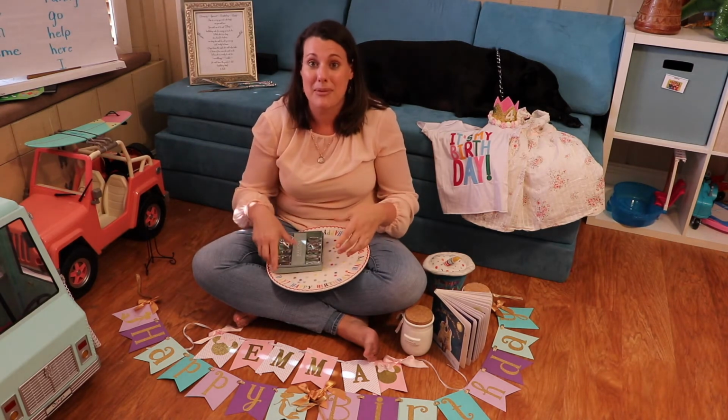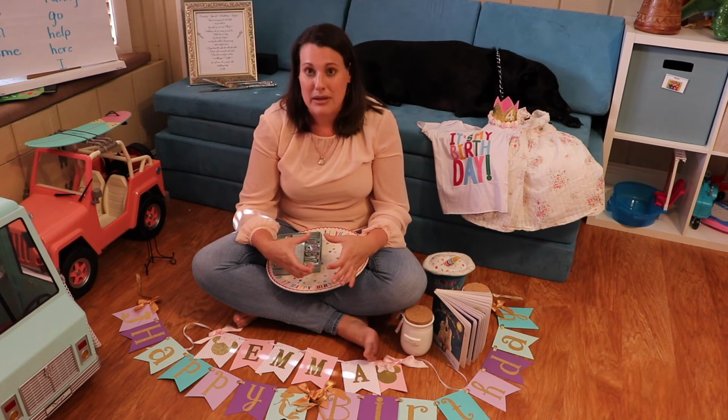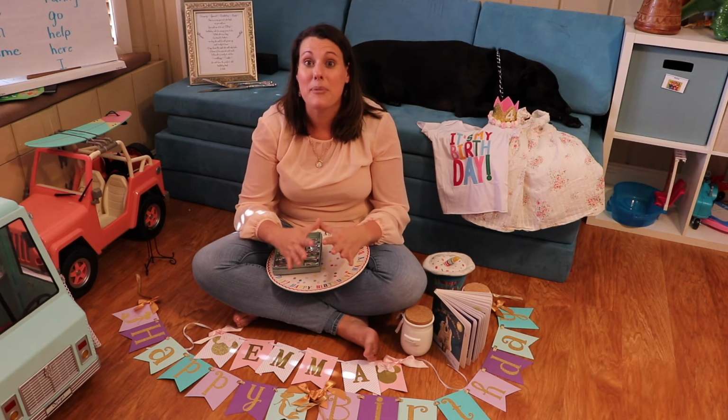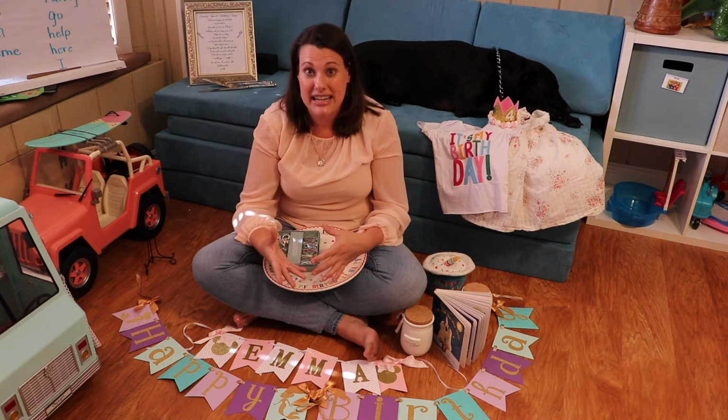I also have a mini birthday cake plate. It is actually in storage, like I told you, we're moving. And it's with all my china that I got for my wedding, and it's super small, and it is beautiful. It's like handmade, hand painted. I got it off Etsy.